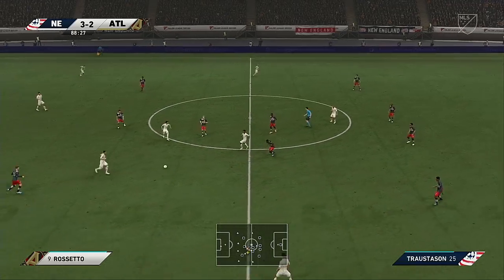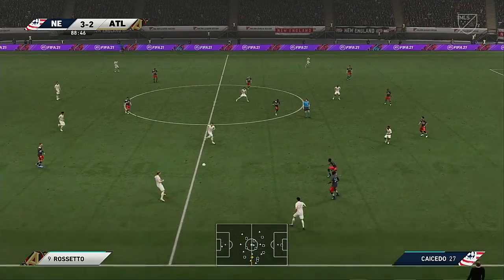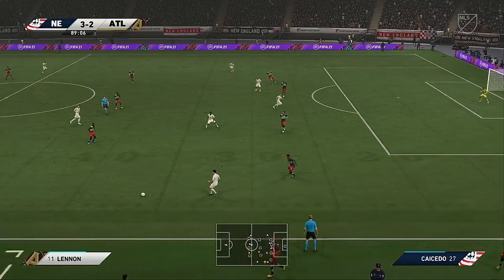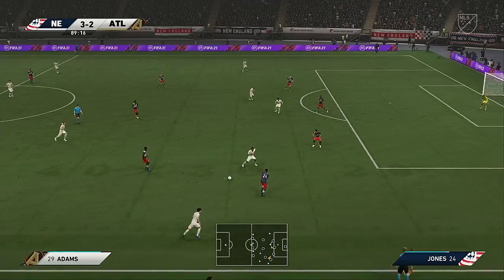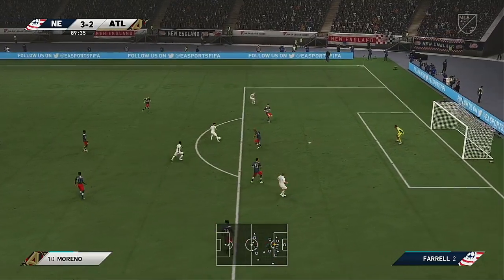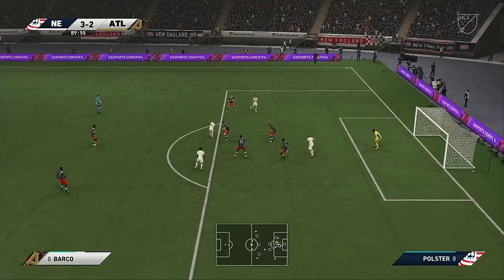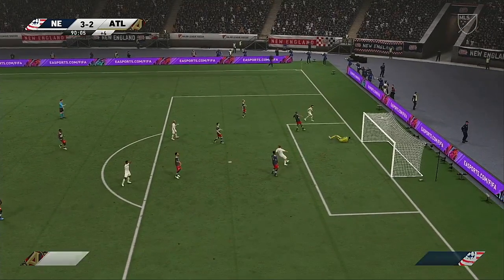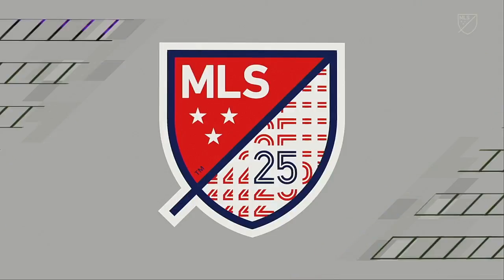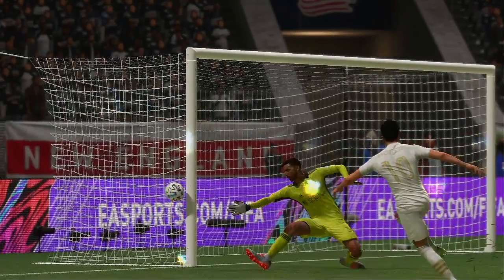Moreno. Mo Adams. Brooks Lennon. Well, getting it forward, but they need an equaliser. Real danger. This could be the equaliser. But no, he's fluffed his lines. Good heavens. Well, I've been waiting for an opportunity like that, and you have to question whether they'll get another one now. Time is ebbing away.